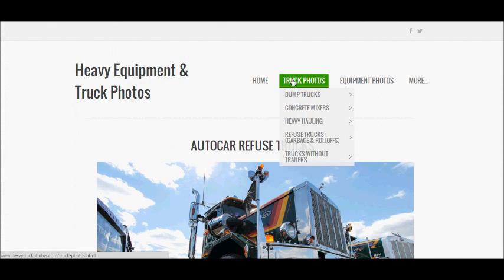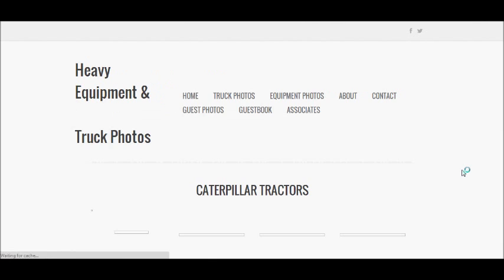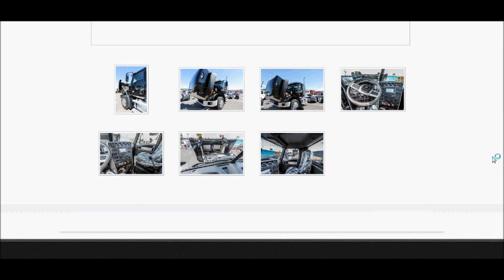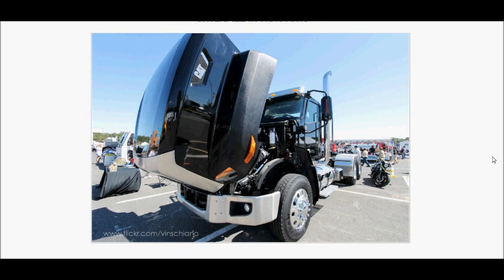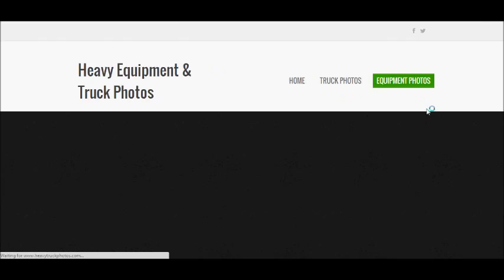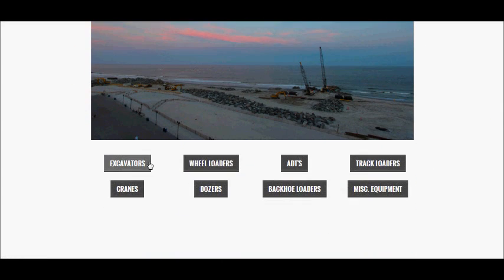Lastly, on trucks, I believe you have trucks without trailers, and pretty much these are all from truck shows. As you can see, it's not too often that we see a truck without a trailer, but if you want, there's the cat truck. Equipment photos, these are my favorites, and if you click on equipment photos, it brings you to another page like this, and you could click on excavators, wheel loaders, track loaders, whatnot.